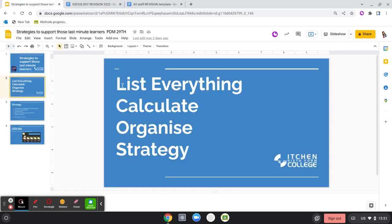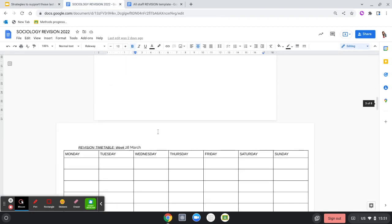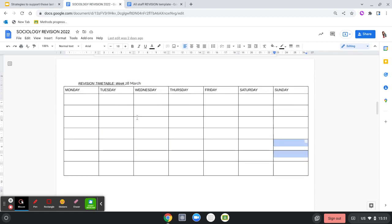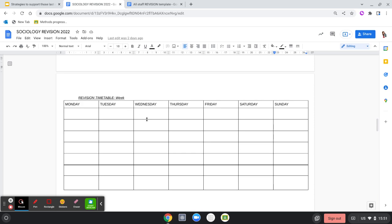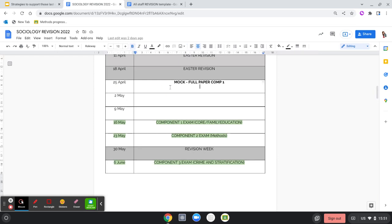After we've done that, so after we've listed everything, we've calculated, and we've partly organized, I then get them to explicitly each week, so the week of the 28th of March, write in exactly when they're going to revise gender, ethnicity, marriage, divorce. So I get them to do a week by week timetable or a week by week breakdown of exactly, so they know the grids because they will have worked it out here. And then they specifically put exactly when they're going to do it.